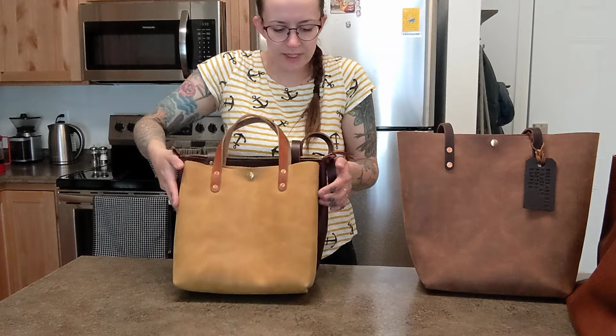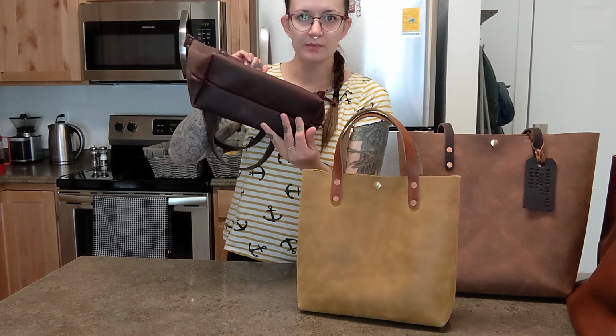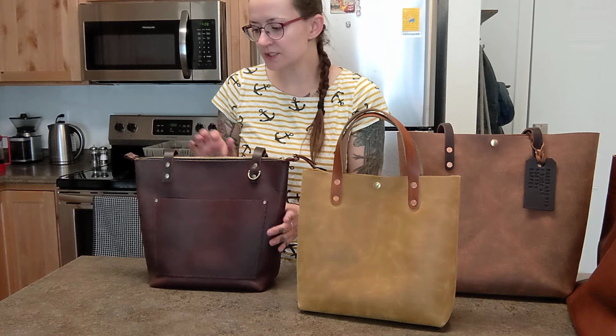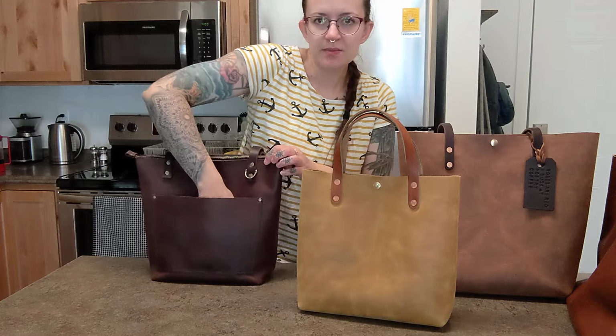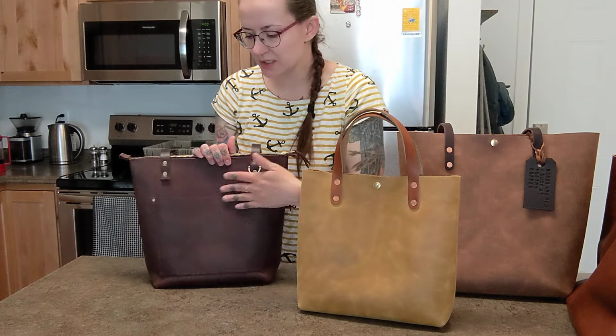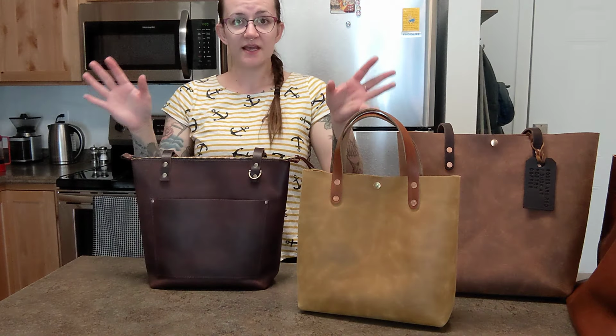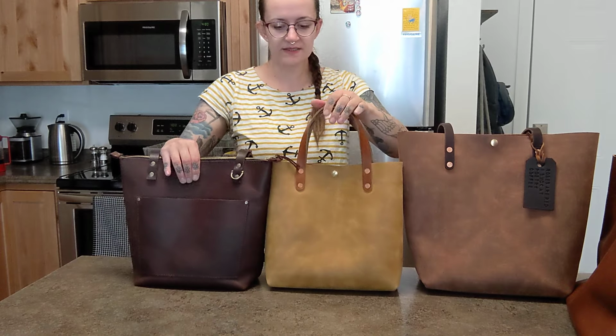I also don't like PLG quite as much anymore because there's a seam on the bottom, on the inside and the middle, which is kind of irritating, but it's not like a big deal. And the outside pocket, I really don't care because once I have stuff in there, it's too tight to really put anything in that pocket anyways. But I digress. This is not a video going over PLG. I just wanted to show the size.